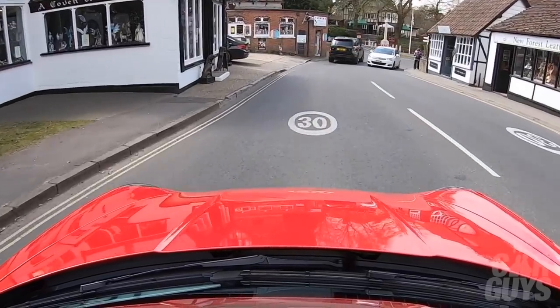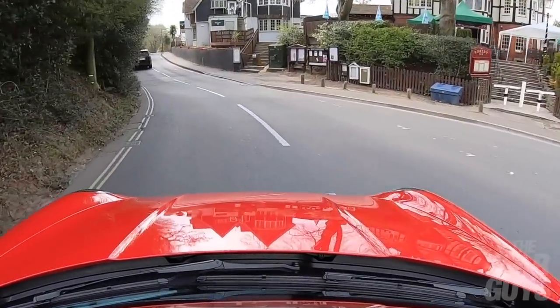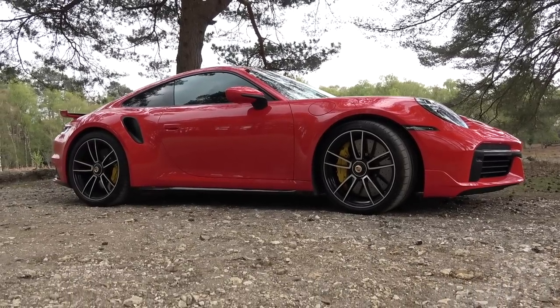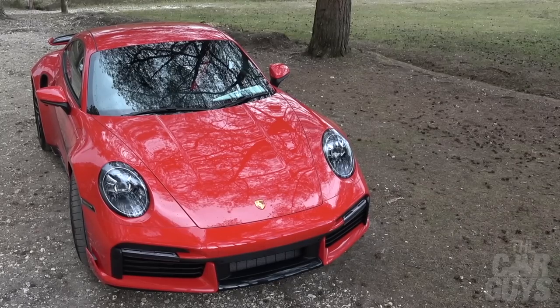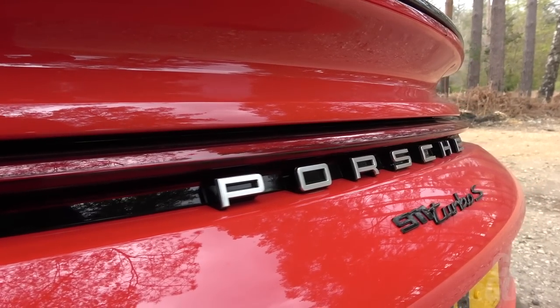Now, here we are driving through the beautiful little village of Burley, and I'm demonstrating right now one of the other things that the Turbo S is exceptionally good at, and that is being used every day and being driven quite casually when you want to. The Turbo S is the epitome of the usable supercar. You can pootle around in beautiful villages, or you can blow the doors off pretty much anything else on the road. It's your choice. And although the 992 is marginally larger than its predecessor, it still doesn't feel like an enormous car when you're driving it.